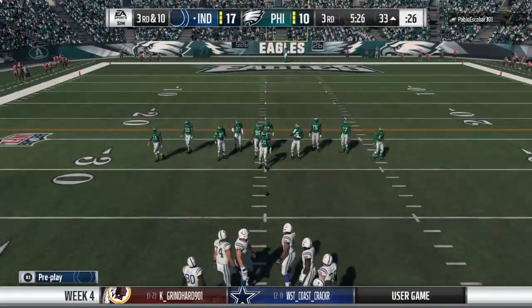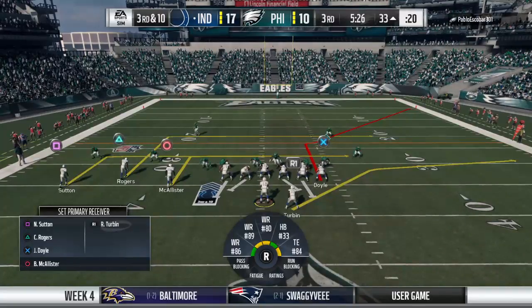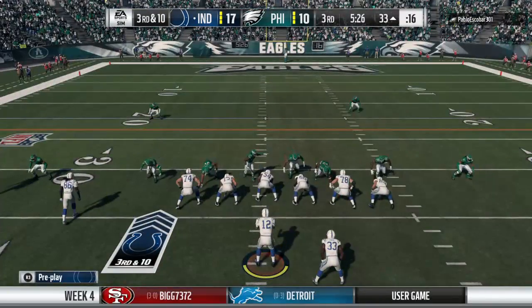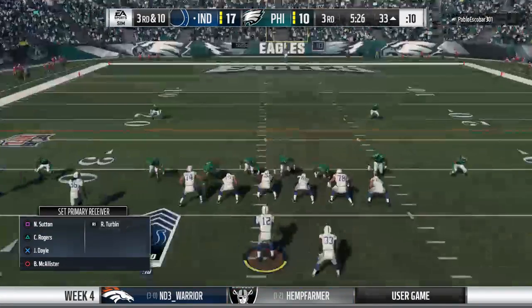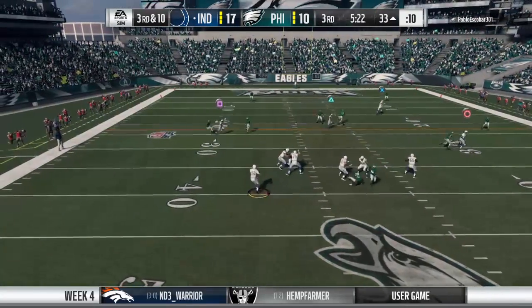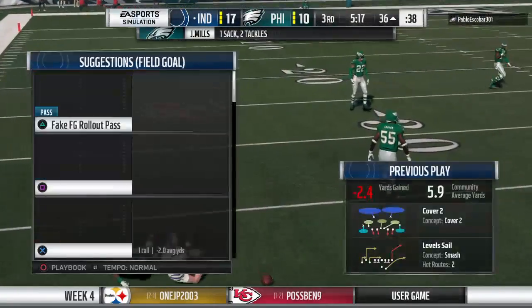The Colts on third down, just 1 for 3 thus far. This is 3rd and 10. Looks like the defense in press coverage here. Throwing on third down, Luck. Now he's forced out left, and he can't find a receiver, and he's brought down.